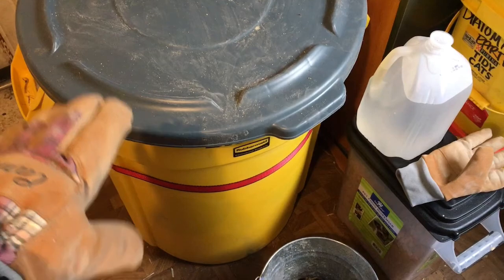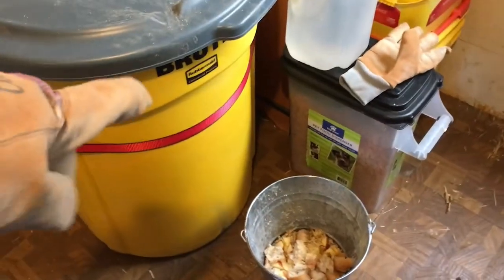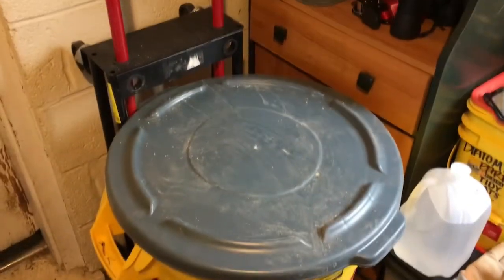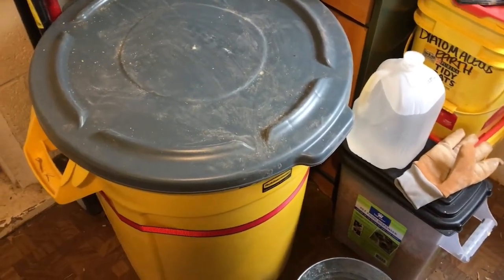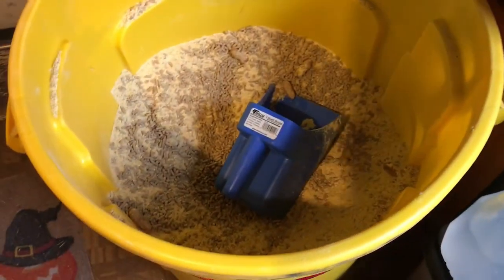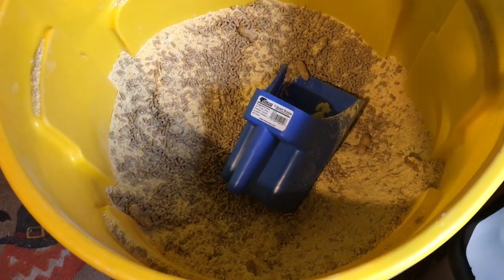This is his food. This is a 32-gallon, I believe it's Brute, whatever, trash can, just like an industrial rubber trash can. And I've got it on a dolly so that we can move it because it's one heavy sucker. So we've got a mix in here. Pardon the lighting. This is the weirdest lit room ever.